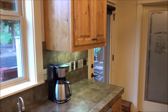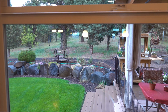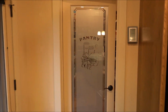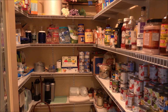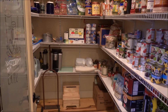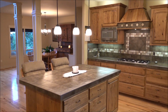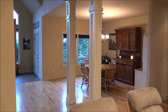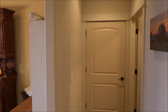The door that leads out to the backyard, that covered back deck. This also has a really large pantry. Really well organized. The hardwood floors continue into that space. And these are all 9-foot ceilings where it's not vaulted. The home does also have a fire suppression sprinkler system that is required by the CC&Rs for the neighborhood.